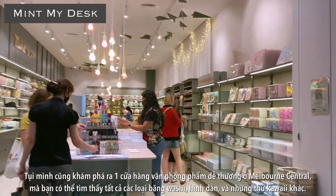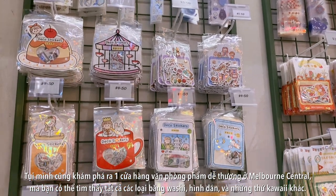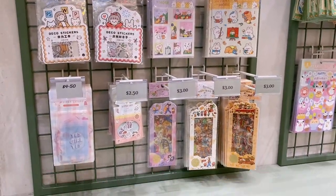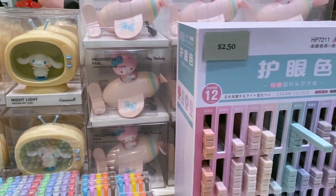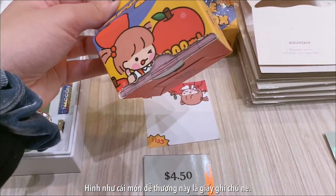We also discover a cute stationery store in Melbourne Central where you can find all kinds of washi tapes, stickers, and other kawaii stuff. I believe this cute thing is a notepad.